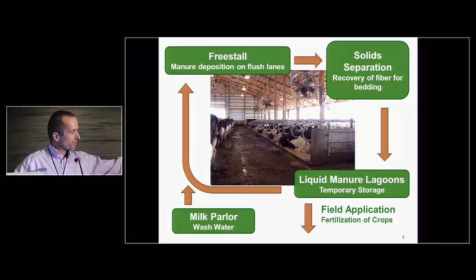Liquids are flushed into the liquid manure lagoons for temporary storage, and from there it's recycled back to the freestall flush lanes. That water is being supplemented on a daily basis from wash water that comes from the milk parlor. And ultimately, the lagoon water is then field applied to fertilize our crops.